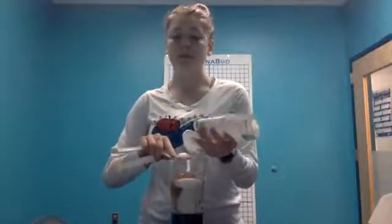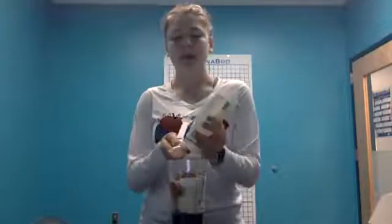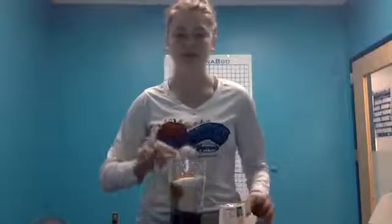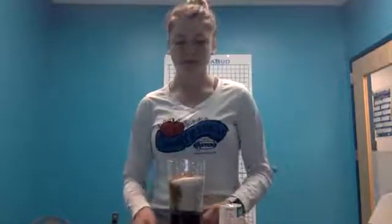And some people do really like the taste. Agave nectar has kind of a floral taste similar to honey. I prefer it to honey. I think it tastes better, but it's all personal preference. Definitely experiment.